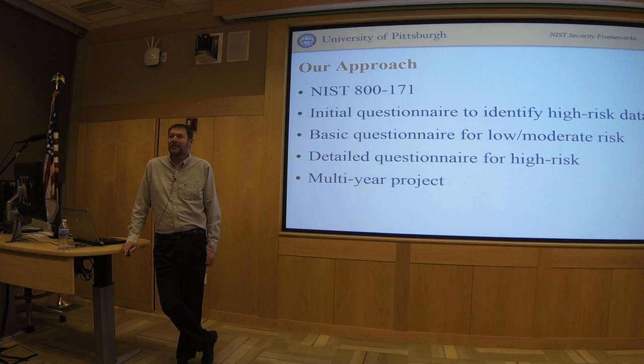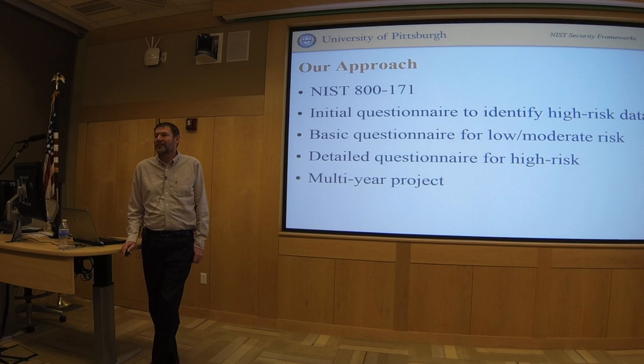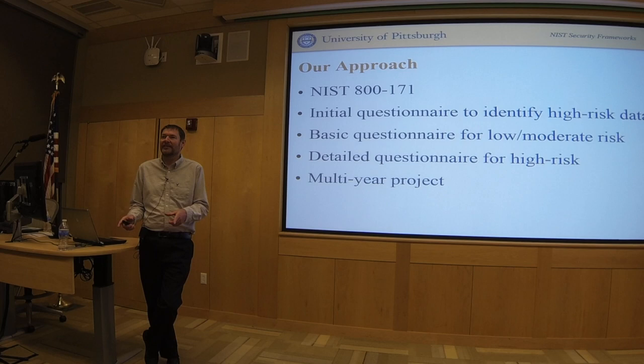But for the ones that are using high risk data, we're going to send out a detailed questionnaire. And that's going to be the 110 controls. For that one, it's a lot of yes, no questions, but I don't say it's dumbed down questions, but we took the control, especially if there were multiple parts within the control, and we broke it down and said, are you doing this? Are you doing this? Are you doing this?